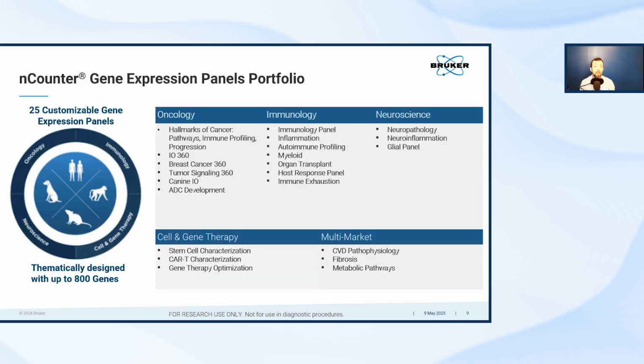Another major aspect of the nCounter platform that makes it so easy to use is the portfolio of customizable thematic panels addressing all major research areas. Here we have listed the 25 panels we have in stock and ready to ship. They cover a wide array of research fields, and all of their content, including gene and pathway lists, design concepts, and any applicable papers or focus webinars are all available for free access and download on our website. And although entirely customized panels are available and popular, most users do prefer to start with pre-built panels, and I'll show you why next.